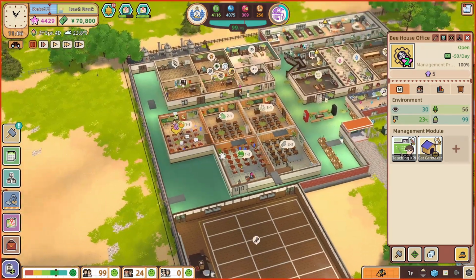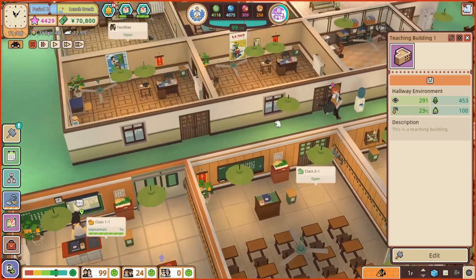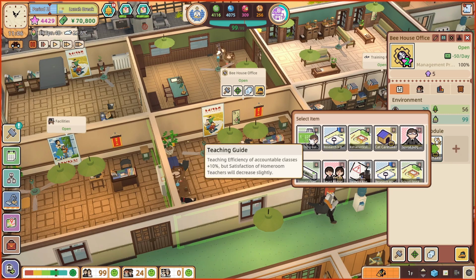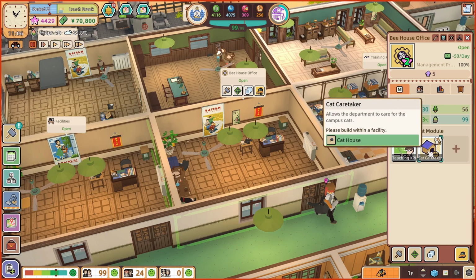So that's looking after, at the moment, all of the different classrooms. You, behave. Stop being a troublemaker. Right, so this is to do with classrooms. If we have anything that makes them even better at teaching, that would be good. Teaching KPI increases the teaching efficiency of managed classes by 20%, but it does make the homeroom teachers a little bit grumpy. Okay, that's fine. Cope with that. And then cat caretaker, very important, looking after the animals, of which we have many now.